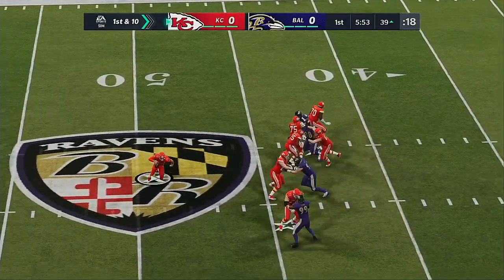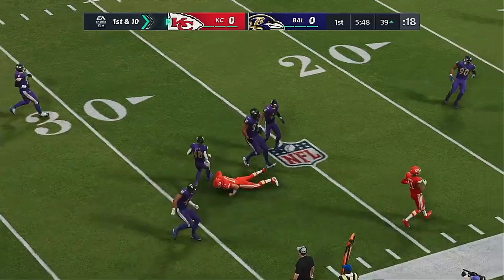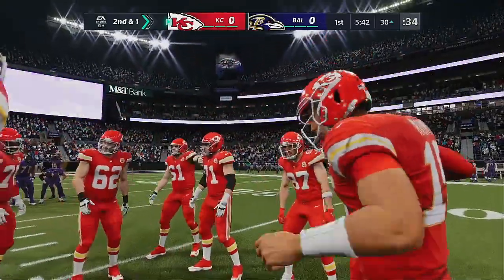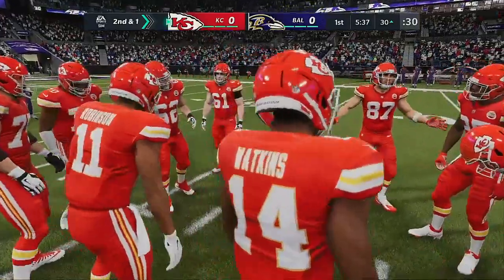Throwing now is Mahomes. Eluding the pressure right. And now he's going to use his legs. He'll wind up getting 9 after tucking it and running, so it'll leave him with 2nd and a yard. Brings up 2nd and a yard at the 30-yard line.